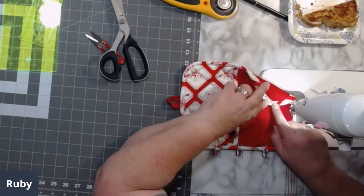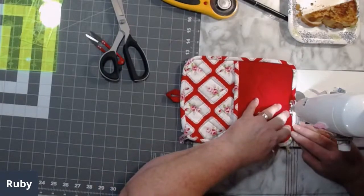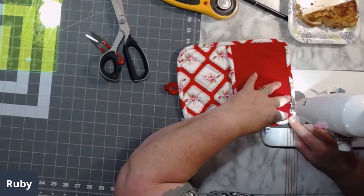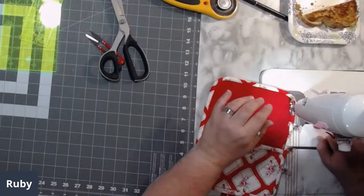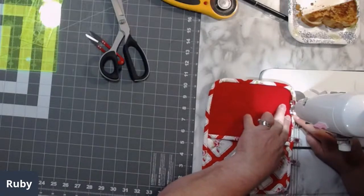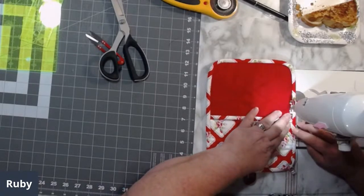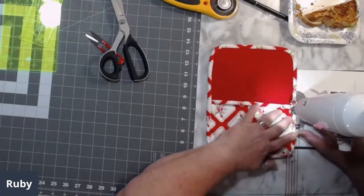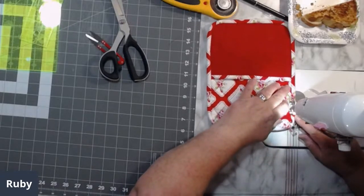So I always just fold it over, check, and make sure everything got snagged. My nice little fold there. My little pleat, if you will. Okay, back stitch at the pocket for the openings. After doing all that work, you don't want anything falling apart.